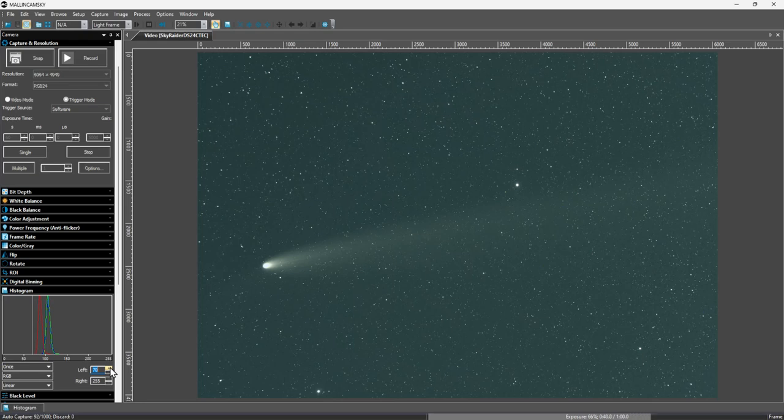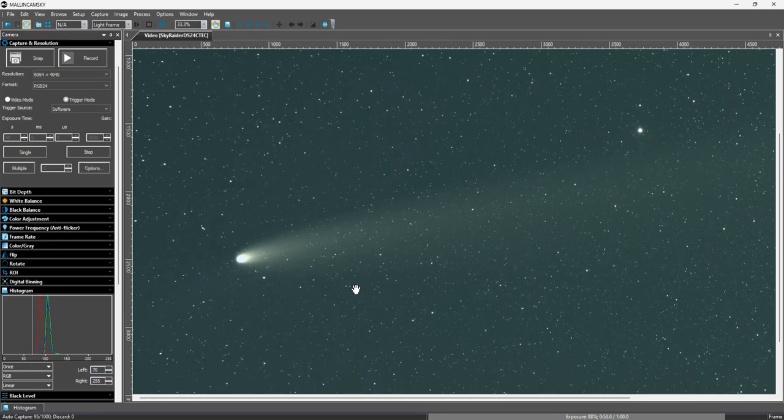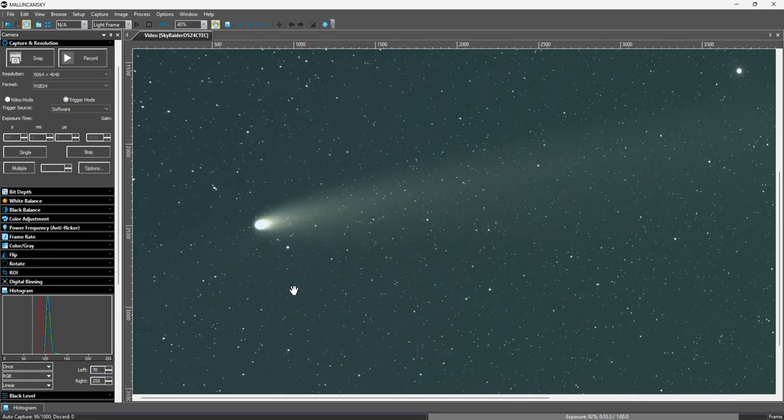What a lot of people don't realize is that the comet's not moving in this direction. The sun's over here, and the pressure from the sun is blowing the tail away from the sun. The solar wind is moving it away. And you can see more detail now. Somebody shining a flashlight is what it looks like to me.